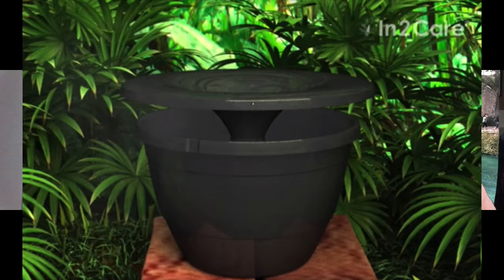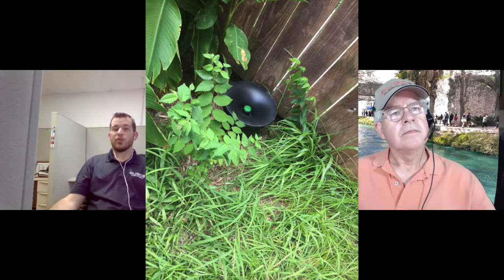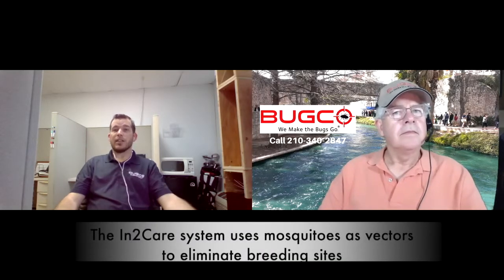BUGCO also offers a variety of mosquito control services, including the Intercare system and mosquito misting, and also backpack fogging for homeowners too, to kill and control the mosquitoes around your home. With the Intercare trap, it's kind of a misrepresentation because we're not trapping the mosquitoes, but that's a great system because we're actually utilizing the mosquito to control the mosquito population. It works in a very large area, and we turn their breeding sites into kill sites and reduce them before they ever hatch. So that's a really super effective method at controlling mosquitoes.